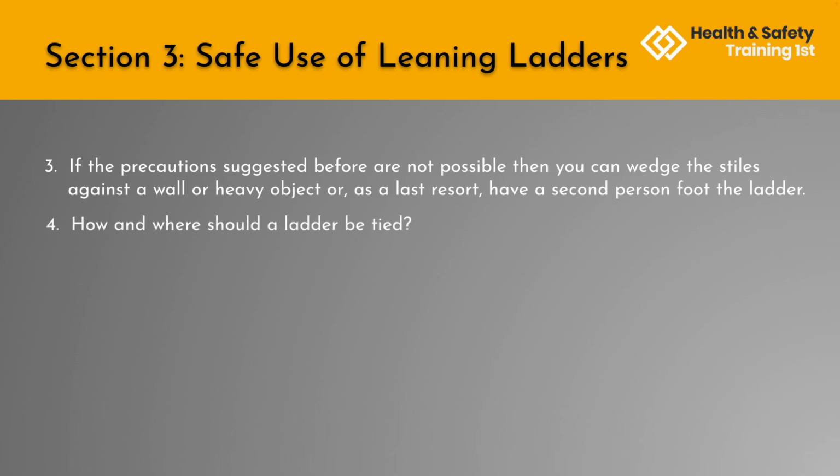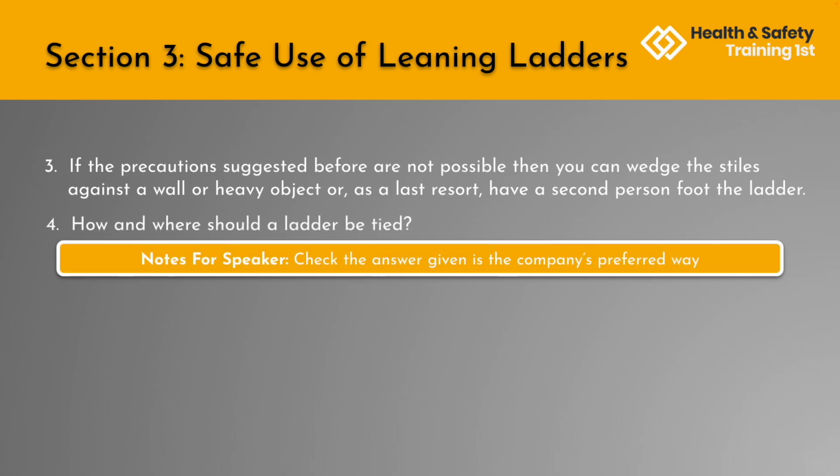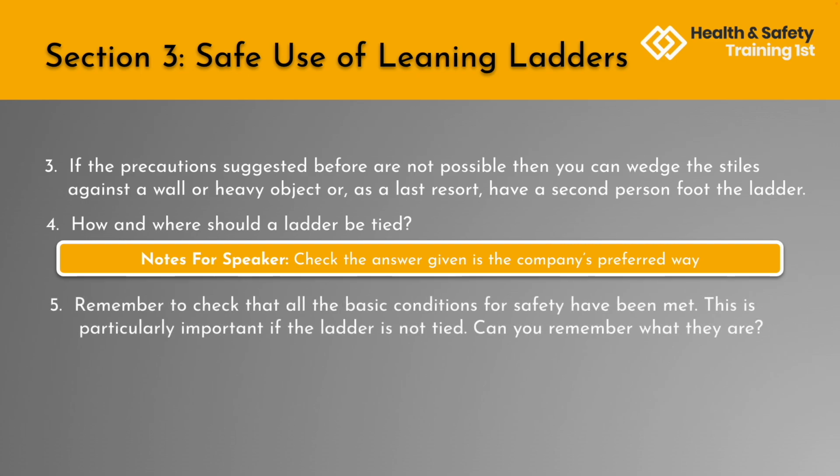How and where should a ladder be tied? Check the answer that is given is the company's preferred way. Remember to check that all basic conditions for safety have been met. This is particularly important if the ladder is not tied. Can you remember what those are?